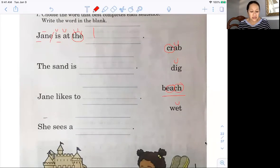Now be careful because this is not supposed to be capitalized because it's not anyone's name and it is not at the beginning of the sentence. So they're all lowercase and none of the letters are in the basement. So you stop at the red line, beach.